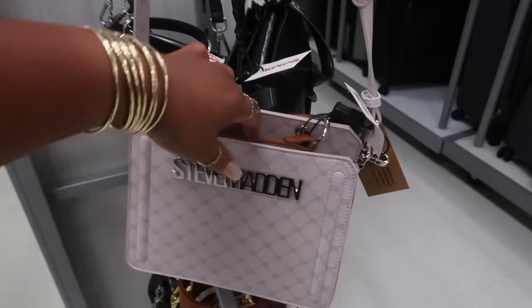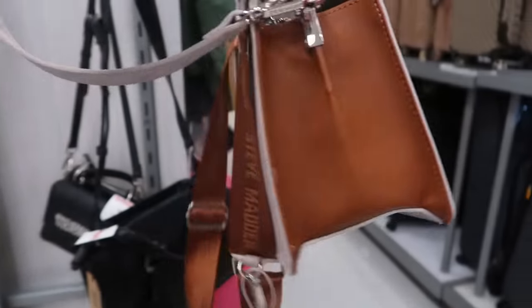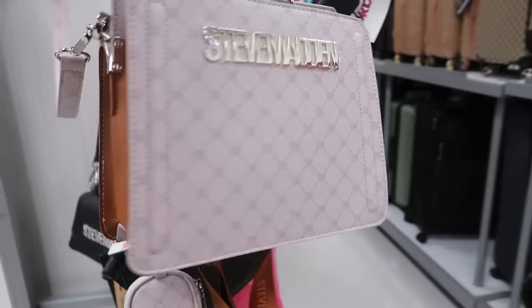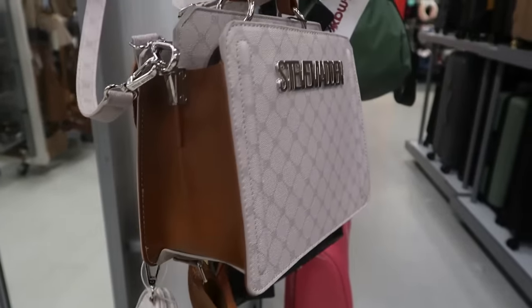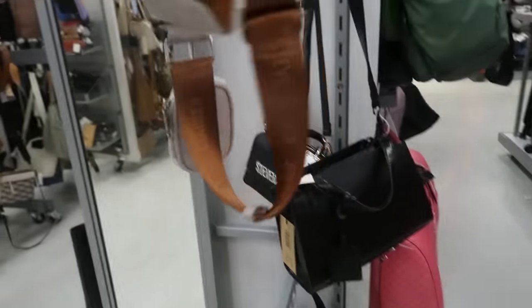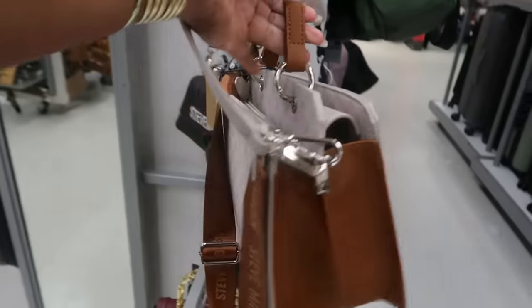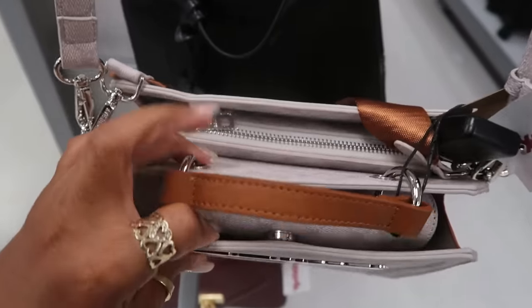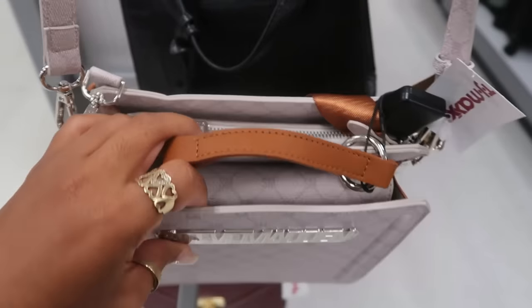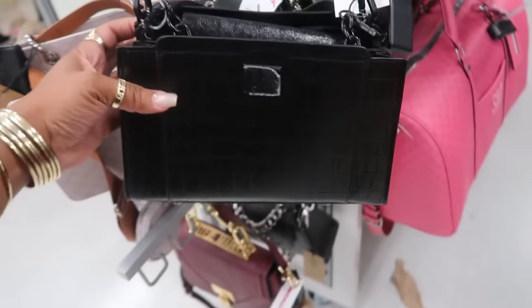Okay, I've seen a lot of Steve Madden bags made like this, but I have not seen this color combo right here with the brown and the like white or off-white or gray. It looks gray in person. That one is really nice. You got the brown strap and then you get the little pouch. This is $40. So one side buttons close. I know we've seen all the other ones like this, and then that side zips. That's pretty. This is also Steve Madden.